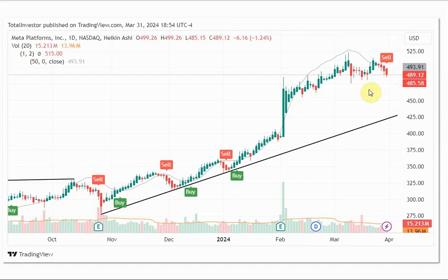Next, Meta Platforms, or usually Facebook, is what most people know it as. This is the only sell, by the way, that I have on these 10 charts. If we go back right to the beginning of the 6 months here, the time frame, we notice that it's buys and sells very quickly. The sells don't last that long. They're usually maybe a week. Sell here for a couple of days.